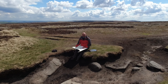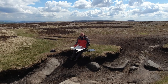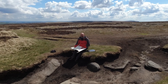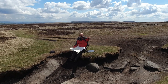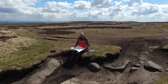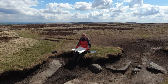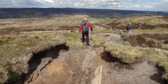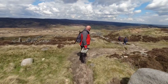Where are we, Will? Somewhere on Stanage Edge, but we're not 100% sure where. But we can see Ladybower Reservoir. Ladybower's over there, what we're just showing you on the footage. And now we want to get across to Bamford Edge, but we don't know which way to go. So when we decide which way we're going, we'll come back to you. Cheerio. So we've decided now we're going to walk down towards the A57, turn left.